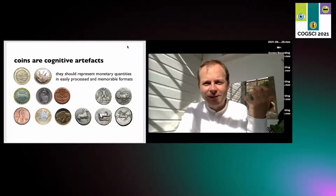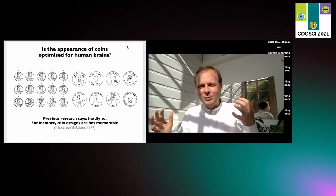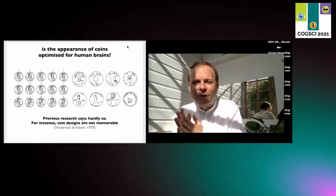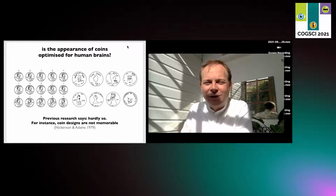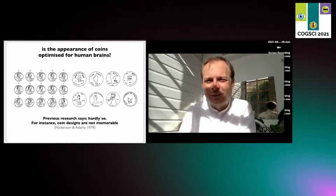How do coins do that? The question has been asked many times before, but the main conclusion of these studies seems to be that coins do not do such a great job of representing value in a way that adapts to human cognition.